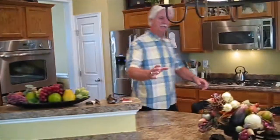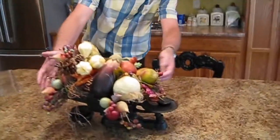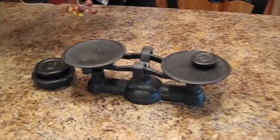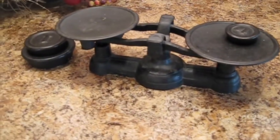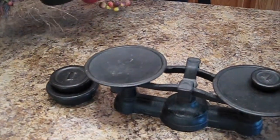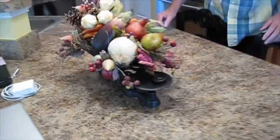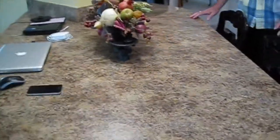Here we are now, we are in the kitchen of my mom's home. And the first thing that I would like the camera to take a look at is this item right here. I'm going to remove the flowers and I want you to see that this is a scale with weights on it and the little bucket that the flowers are in. The reason why I am pointing this out is that this item was in my family before Brock, Brent, Bryce, or Breen were even born.